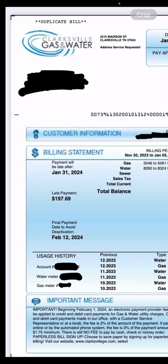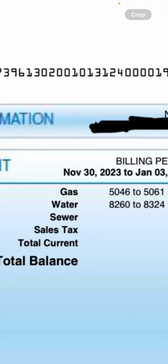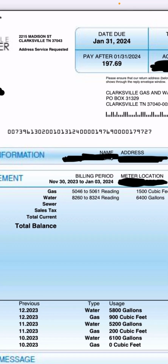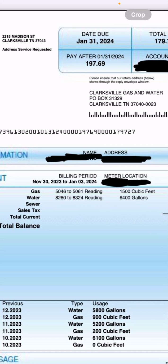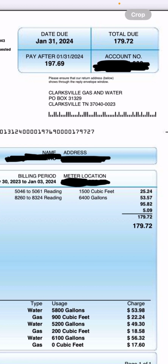So let's get to the important stuff. As you can see, this bill's for gas, water, sewer, sales tax, and then the current balance. So let's start with gas. In Montgomery County, if you have natural gas run to your home, you'll have a gas charge on your gas and water bill. As you can see, the month of this bill used about 1,500 cubic feet of gas, and I'll get to the other page on where they calculate it from. That costs about $25. Now, keep in mind, even if you don't use gas, you're going to pay a gas charge, and I'll get to that later.